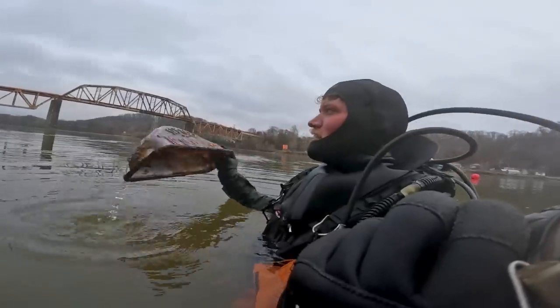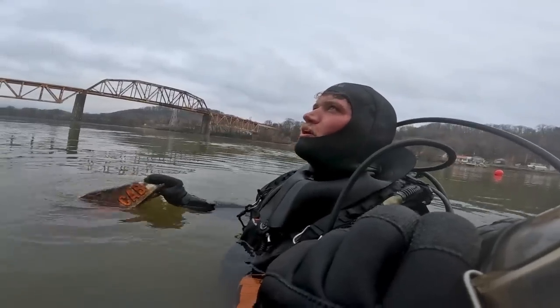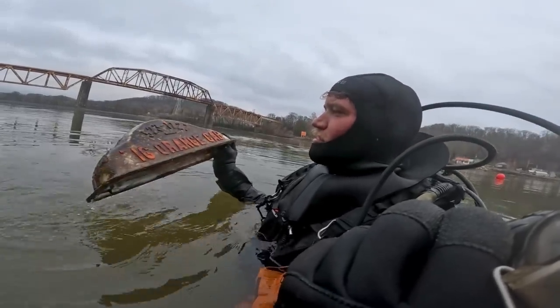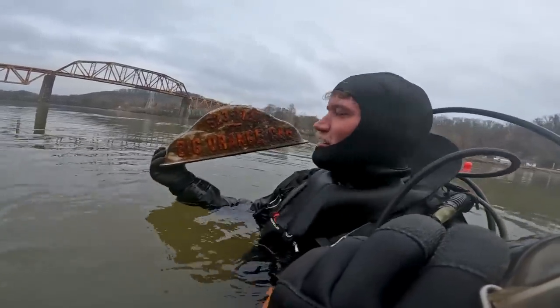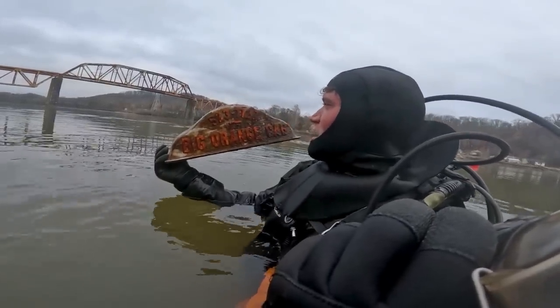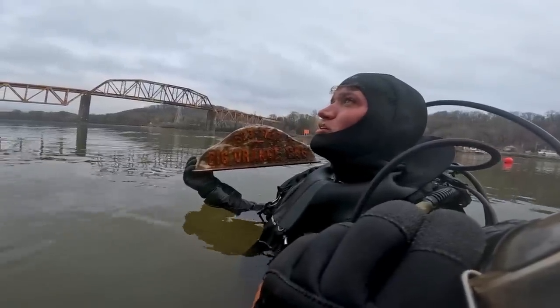I got down there, I thought it was red at first. I was like, oh crap, but it looked really weird in the front of the car. And then I was like, oh, that's orange. Then I went up on top and I saw this. I was like, big orange cab. But it's a Plymouth. It's like an old Plymouth, but it didn't look like it's.